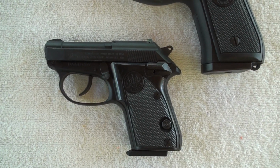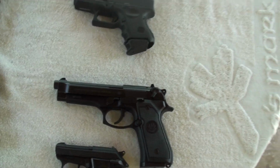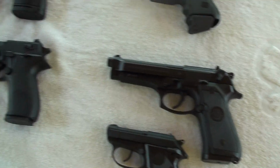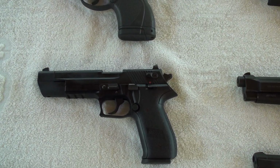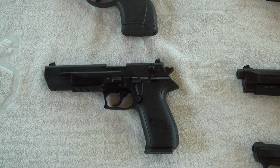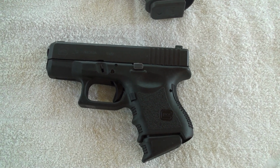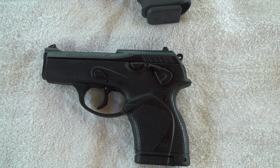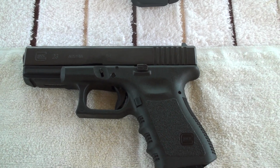I'm gonna start off here at the bottom with the Beretta Tomcat in 32. I'll go up to the famous Beretta 92 FS military issue. Or, well, that's not the M9, but I got the Sig Sauer Mosquito in 22. I got the Glock 26. Not a big fan of it. It's alright, I guess. I got the Beretta 9000S, 9mm. I got the Glock 23 and 40.